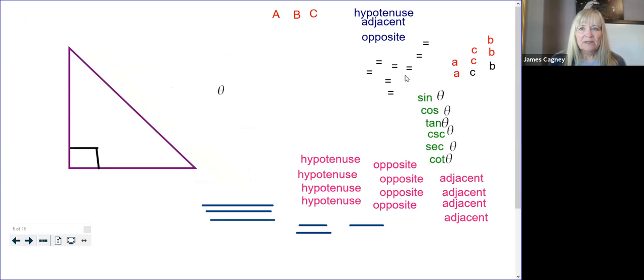Now we are going to use these right now. So I have a triangle that I want to talk about, and I want to look and see if we can figure out what sine, cosine, tangent, cosecant, secant, and cotangent are.